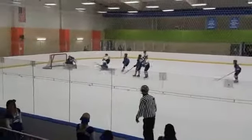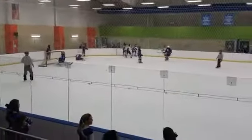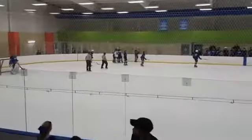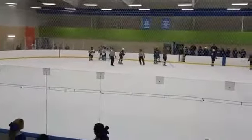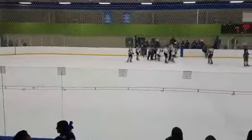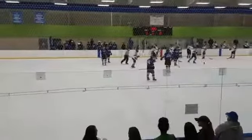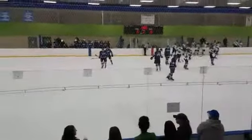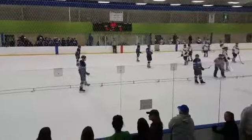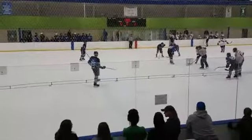Nice back-checking, Eric. Oh, but Evansville was able to score. Yes, they're excited. Well, good for them. I know they're a very young team. Their freshman team scored a goal on our freshman team. Okay, with 13:05 to go in the third period, Owensboro is up 5-1 over the Evansville Thunder.